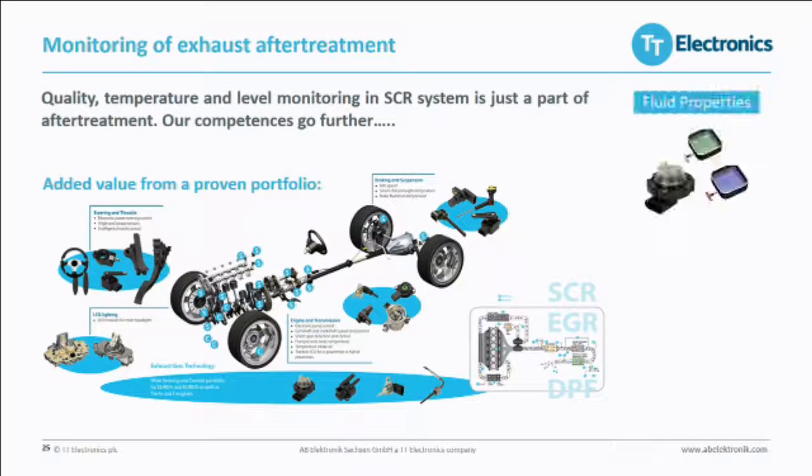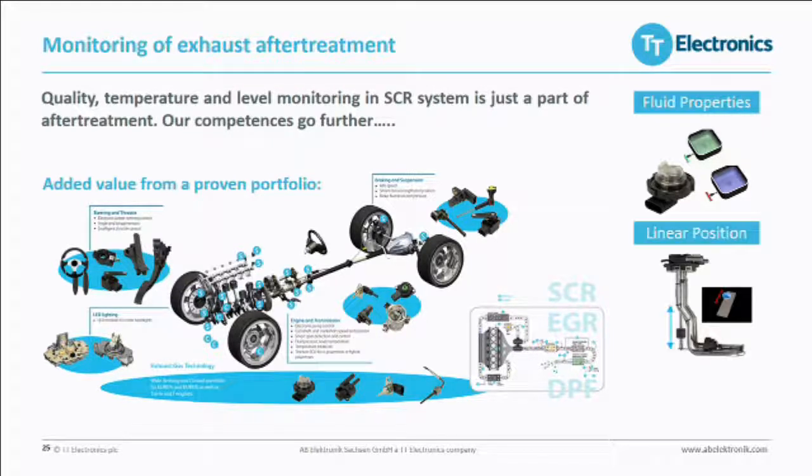Okay, give me just some seconds to talk about our whole sensor portfolio, our whole competence. As you see on this slide and also on the booth outside, we have a wide portfolio of different sensors. Not just pressure sensors, temperature sensors, fluid property. We also have a wide range of position sensors in the portfolio. We have speed sensors and also control units, for example, control units for electrical water pumps, electrical oil pumps, and such things. And last but not least, high temperature sensors.